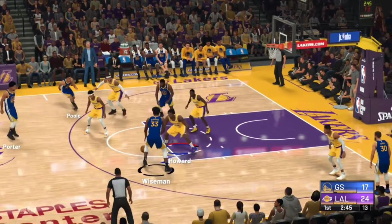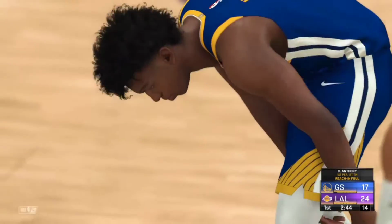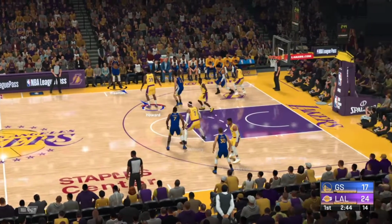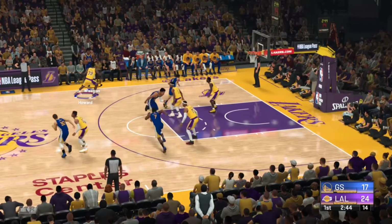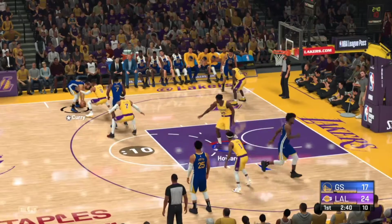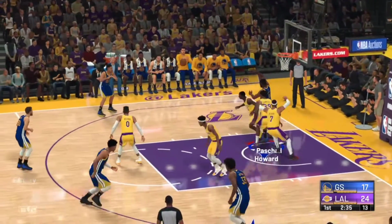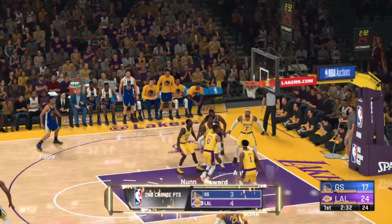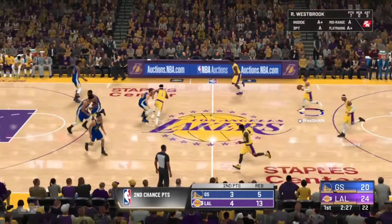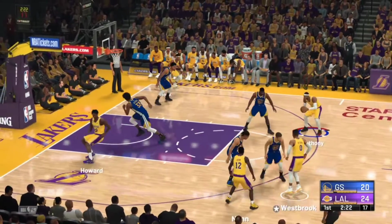Pass to Porter. Now Wiseman. And the foul on Carmelo Anthony. That's his first foul. Curry against Westbrook. High post shot. And they've done a nice job controlling the defensive backboard to start this game. Drops in the tray. To stretch out the defense, you just need enough guys on the floor who can make that shot. Westbrook passes to Anthony.